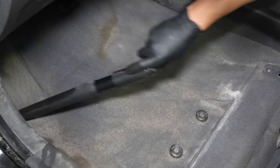Alright guys, well 9 hours is what it took to transform this Kia Rio from a disgusting mess into a pretty solid looking car, and there's no question it is ready for a new life with a new owner, and it'll hopefully get treated a little bit better than it was before.